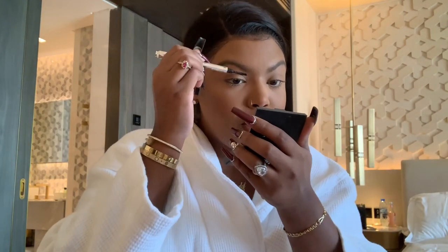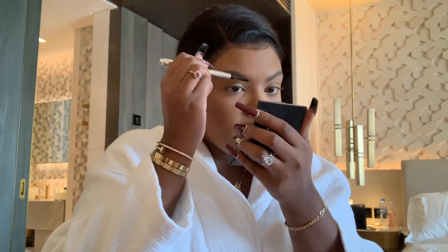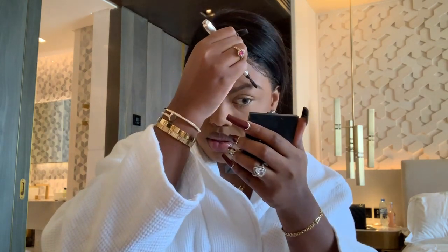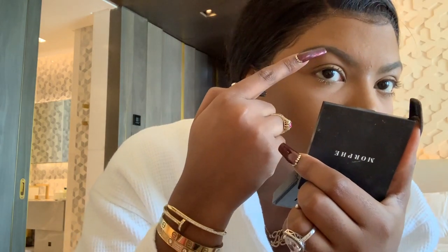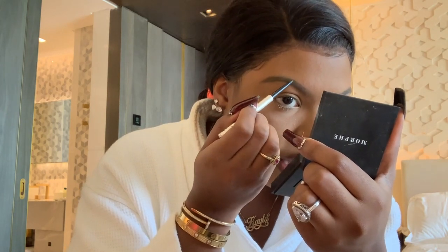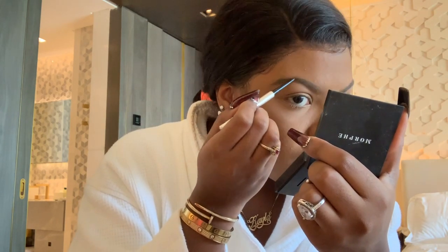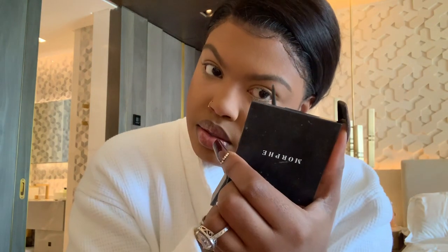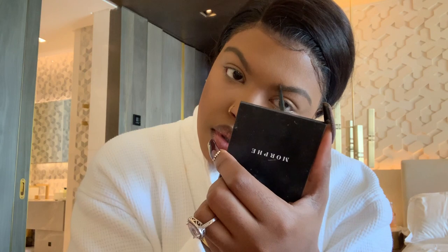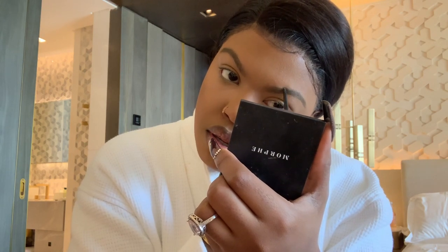I've barely been doing my eyebrows. I would just fill in little patches. So you guys see here, it's missing. That's all I've been doing, just filling in the little patches. Yeah, that's it for eyebrows. I haven't been doing my eyebrows, period, out here. Just don't have time for it.